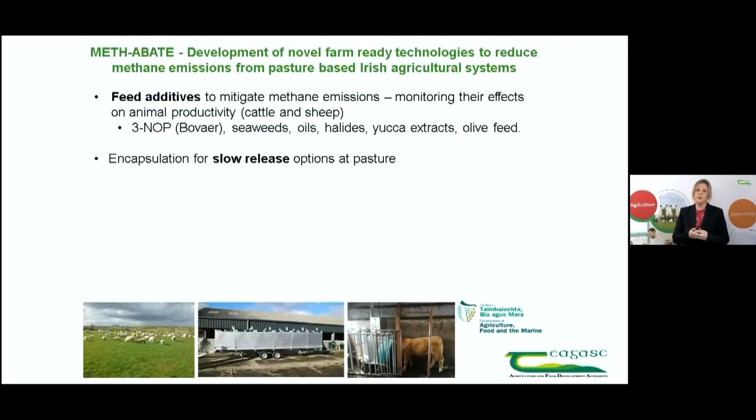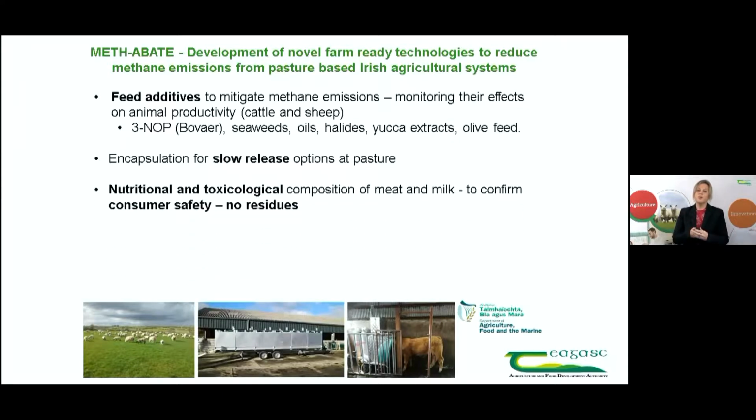That's why we need to develop encapsulated forms or slow release options so that these feed additives can be delivered at pasture. Some companies are working to that effect, including ourselves in the laboratory in Teagasc Grange. We also need to assess the nutritional and toxicological composition of the meat and milk produced from the animals afterwards, because we need to make sure that the products we produce, meat and milk, have consumer safety in mind, and that there's no residues.